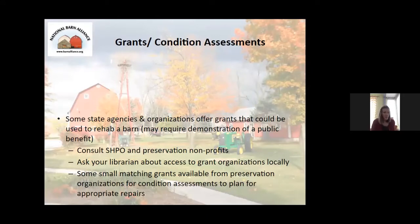I said I would briefly mention grants and condition assessments. If you are needing some serious financial assistance, there are some resources out there. A lot of public grants require a demonstration of a public benefit, so that's a little bit more of a requirement. And I gave some details, but I will also throw out that I've seen some creative funding solutions like bake sales from students that saved a barn nearby, jam sessions with local musicians and a tip jar for the barn, a live nativity scene at Christmas.